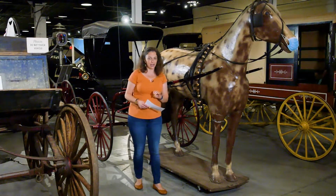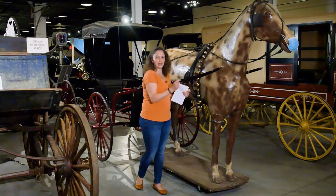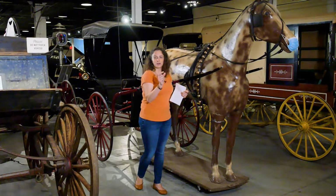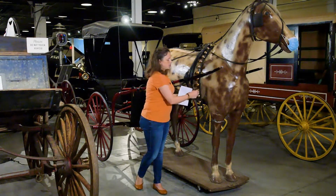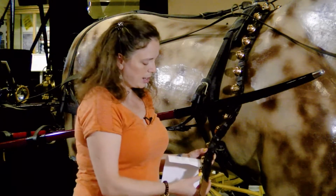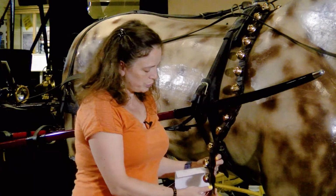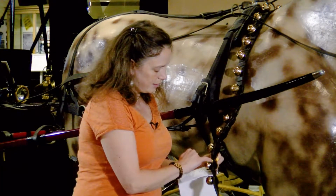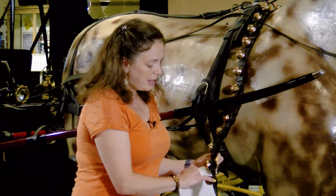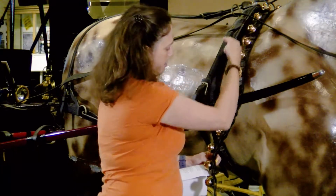Now the really nice bells would be tied on with a leather string almost, a little leather strap. They would tie on each individual bell. This particular set, the bells are riveted onto the leather. There is, however, another like double belt, another strap that goes on the other side that's tied. It goes all the way around.